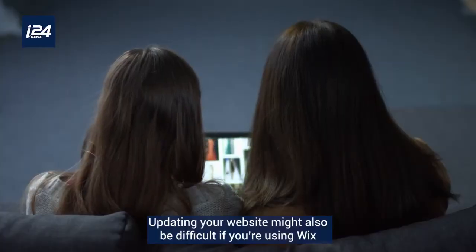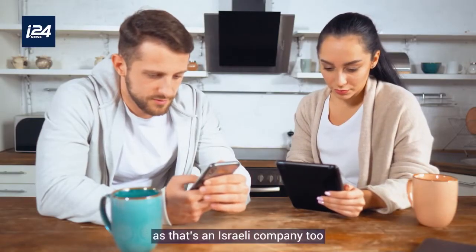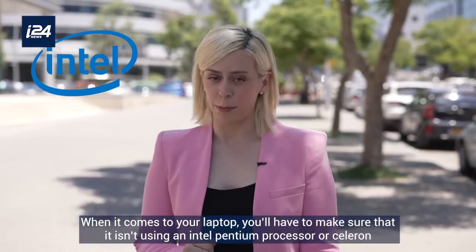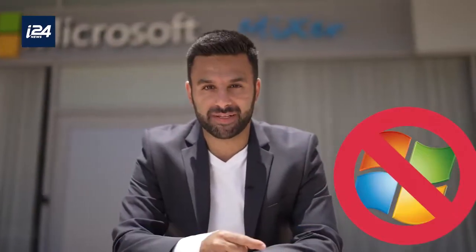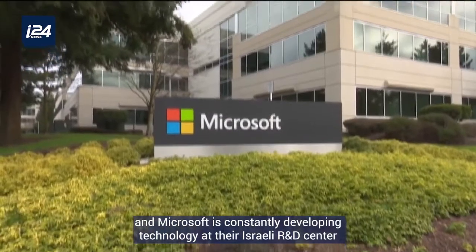Updating your website might also be difficult if you're using Wix, as that's an Israeli company too. When it comes to your laptop, you'll have to make sure it isn't using an Intel Pentium processor or Celeron, since they were both developed in Israel. Using Windows XP? It was entirely developed in Israel, and Microsoft is constantly developing technology at their Israeli R&D center.